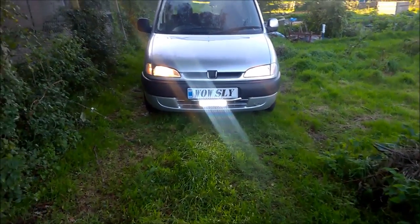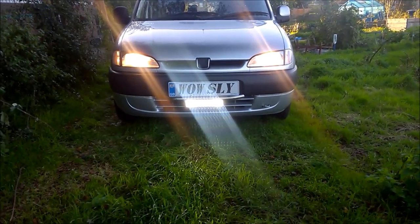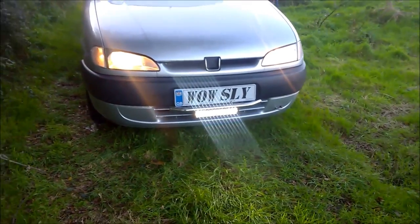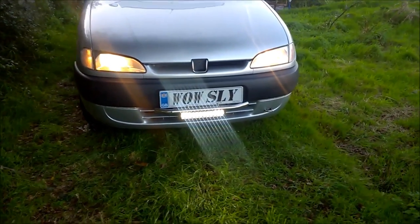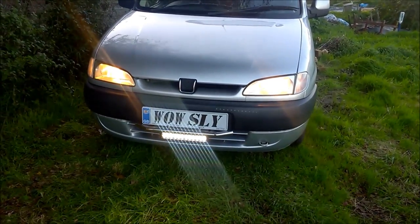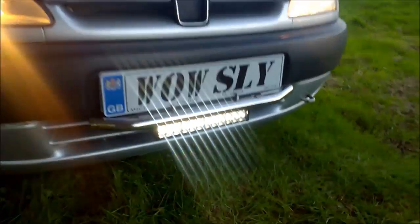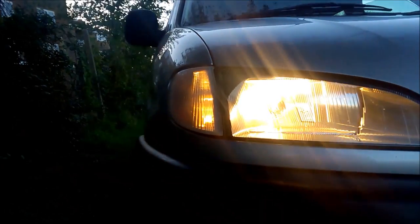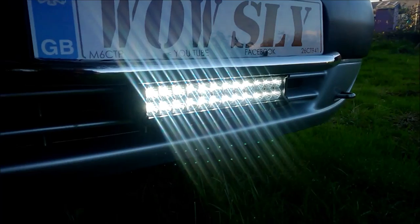Well, that's the high beams. Side lights, high beams, high beams.